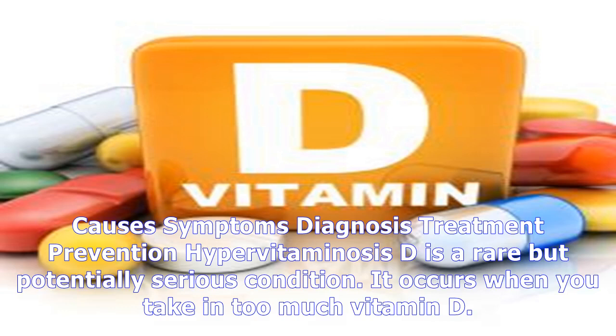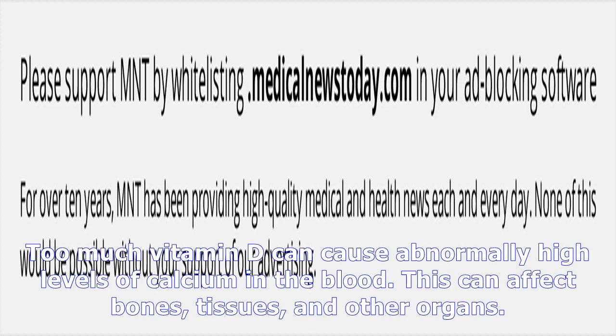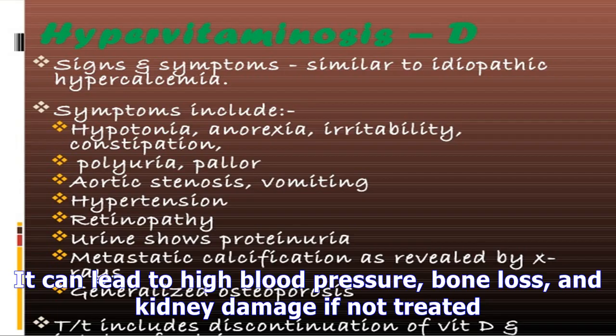Causes, symptoms, diagnosis, treatment, prevention. Hypervitaminosis D is a rare but potentially serious condition. It occurs when you take in too much vitamin D. It's usually the result of taking high-dose vitamin D supplements. Too much vitamin D can cause abnormally high levels of calcium in the blood. This can affect bones, tissues, and other organs. It can lead to high blood pressure, bone loss, and kidney damage if not treated.